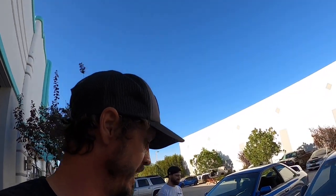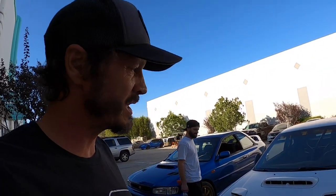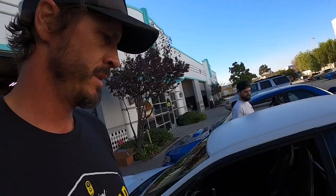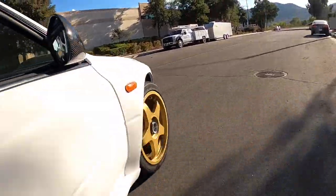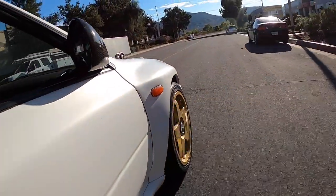About to go do, I guess we call it a minor shakedown of the bucket. Make sure that she's running okay, no boost. We don't have any gas anyway. Yeah, so a buzz around the block is all we're getting. Man, it sounds different. It really does sound different. Now I know what a happy car sounds like.